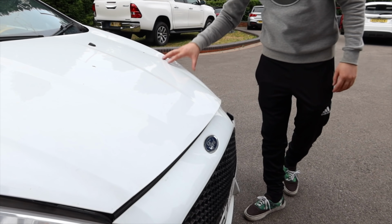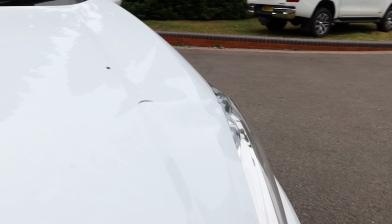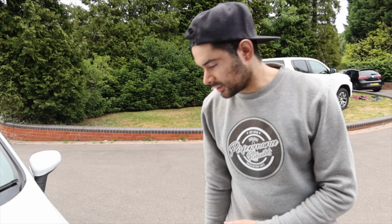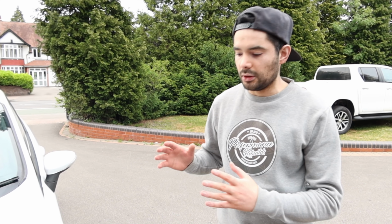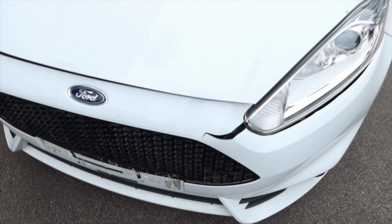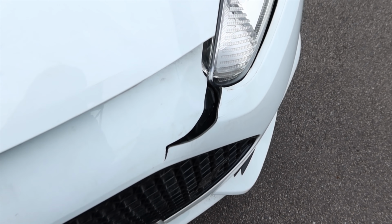So the bonnet is all crease stripped down here. So what we're going to do is just completely replace it. I'm hoping to find a white bonnet so I can just put that straight on, because I don't want to be painting parts. I don't want to waste time painting parts. I want to just get white parts and just put them on. I mean, if we can't really find parts in white, we'll just have to paint them. But like I said, it is a budget build, so we want to spend the least amount of money on the car.